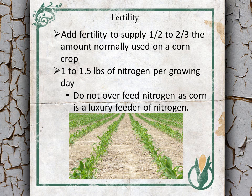MasterGraze only requires half to 2/3 of the normal amount of fertilizer that is normally used on a corn crop. The plant will require 1 to 1.5 pounds of nitrogen per growing day. It is important not to overfeed nitrogen, as corn is a luxury feeder of nitrogen, and in this case, nitrates are stored in the base of the stalk and can lead to problems when feeding. MasterGraze does not have prussic acid in it like sorghums, so there is no danger of prussic acid poisoning.